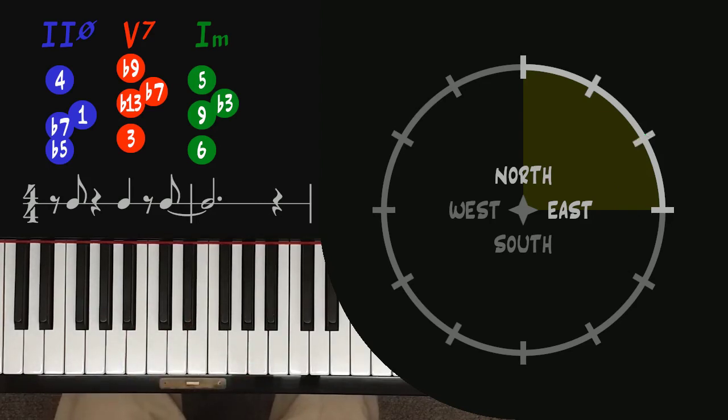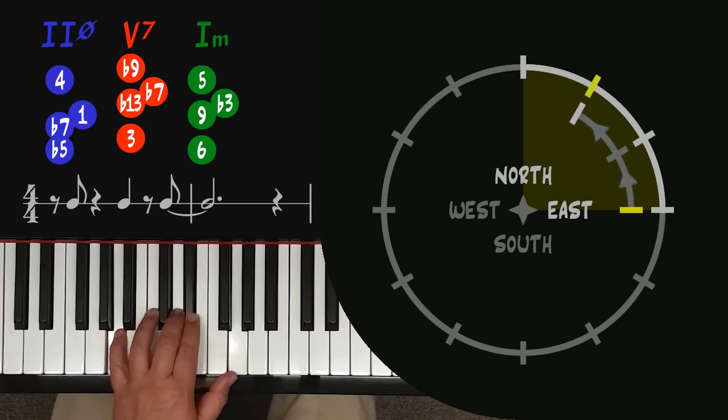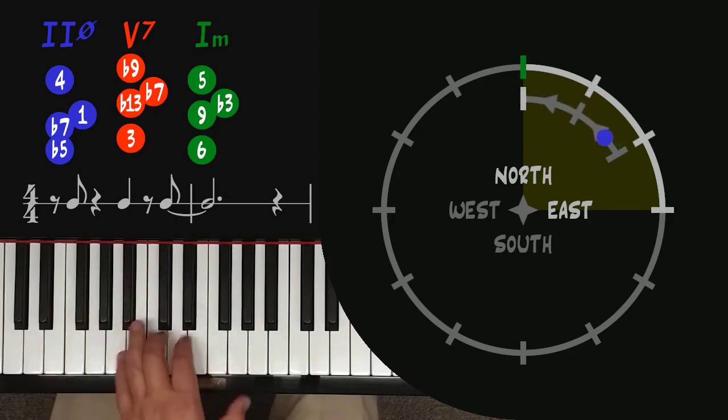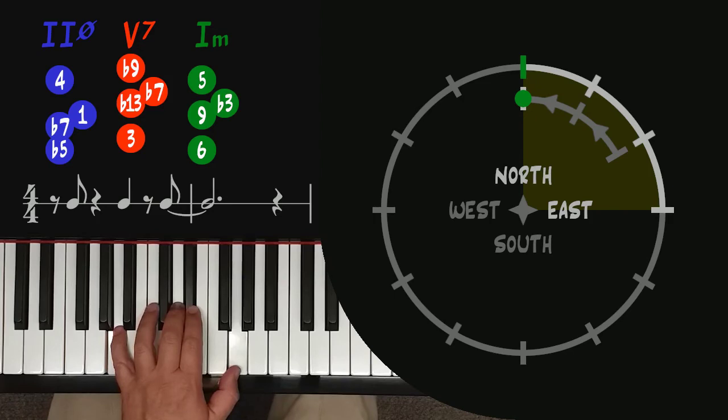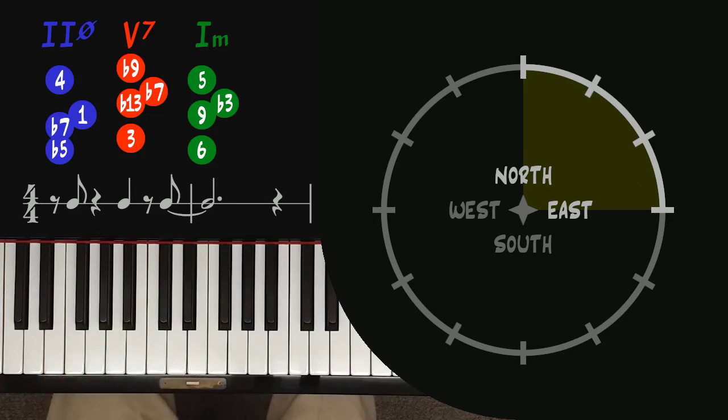Let's check if we still are able to alternate between the other 2 keys, C and G minor. And again alternate between A and D minor.